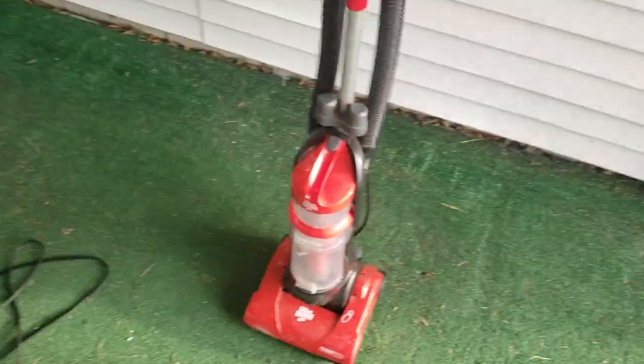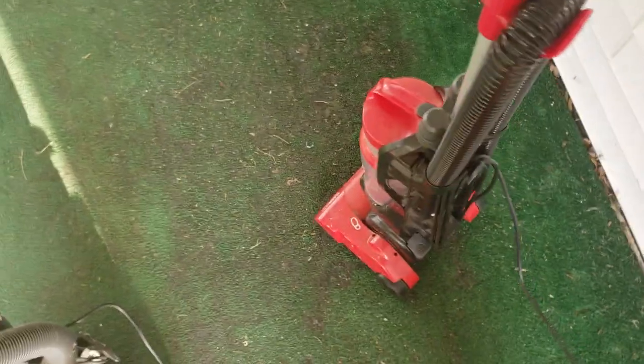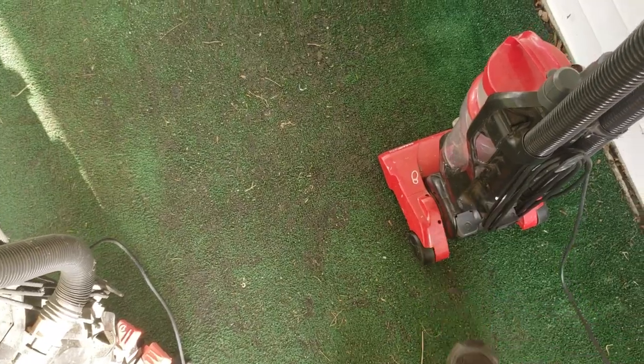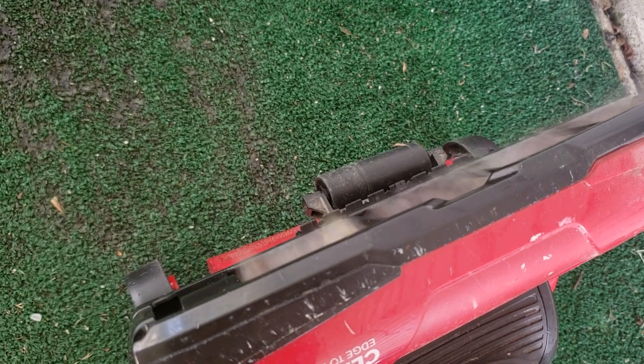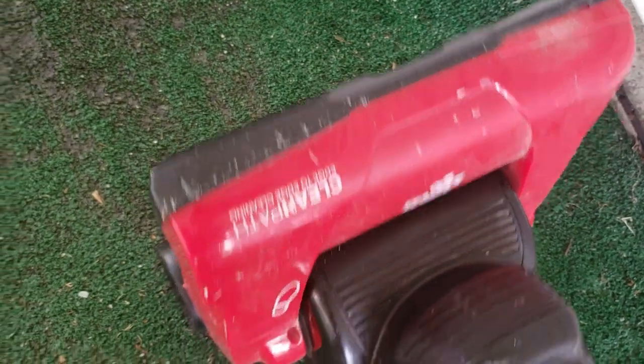Now the Dirt Devil. So let's get this thing hooked up. So now this is hooked up, and I know some people thought the other Dirt Devil looked orange because it was in the light. That's just because it was in the light. So let's see what this thing does. Ooh. Sounds crunchy. So we'll just focus on that. Might need a new belt.